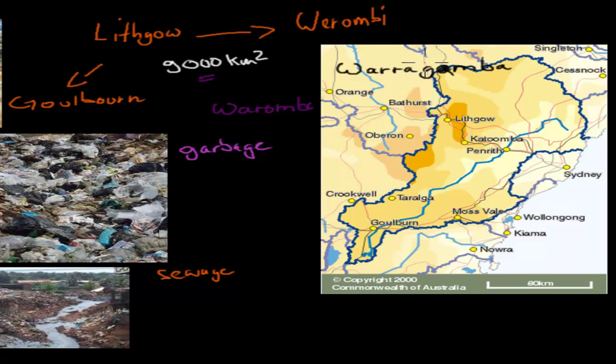In this video, I'm going to talk about the Warragamba catchment area. To begin with, I want to make sure we go over those two words, catchment area, to make sure we know what that actually means. So we have this river that goes through the whole Warragamba catchment area.